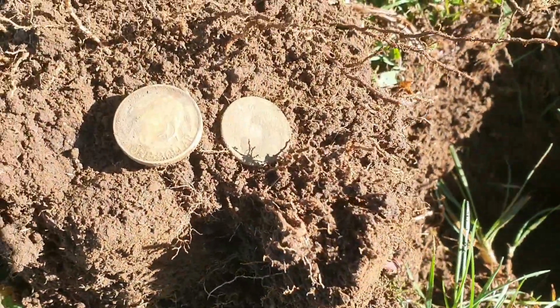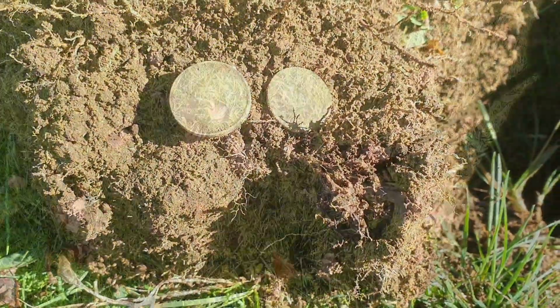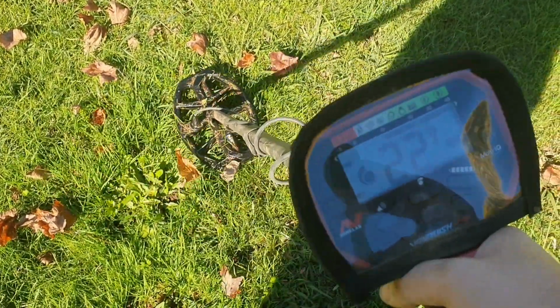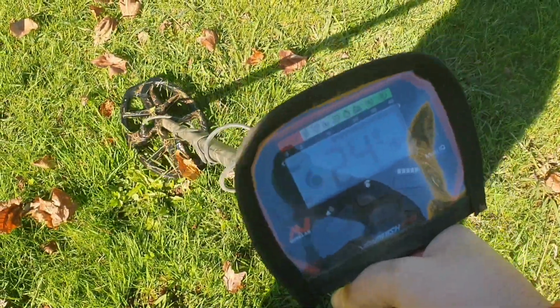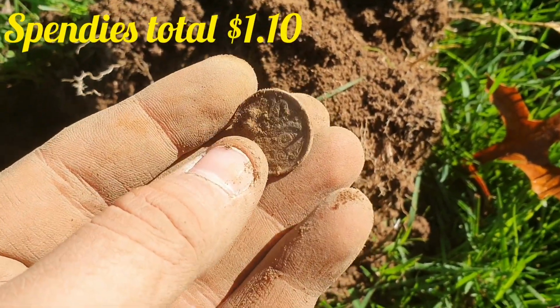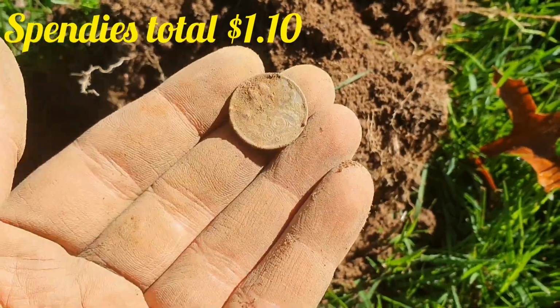Just popped a $1 coin and a 2-cent brown bug in the same hole. Sweet. Another promising signal. Nice solid 23, 22. Just a bottle cap, typical. Just popped a rusty old 10-cent. Don't really find many of these anymore, as I usually discriminate rustier metals out, so not often I find those.